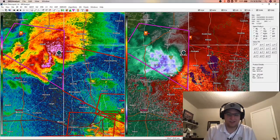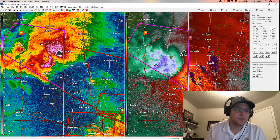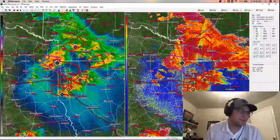So look at the arching here. This is your velocities, your wind speeds. And it looks like we're seeing a very strong gust of wind here. So this section of pink is probably going to have a lot of wind-driven hail with it. So even if it's only ping pong ball to golf ball size hail, wind-driven ping pong ball to golf ball size hail is going to do a fair amount of damage.